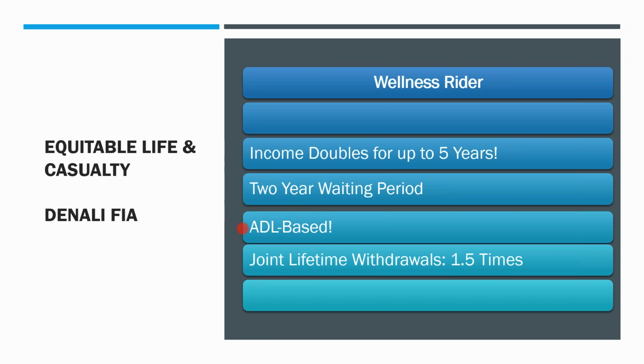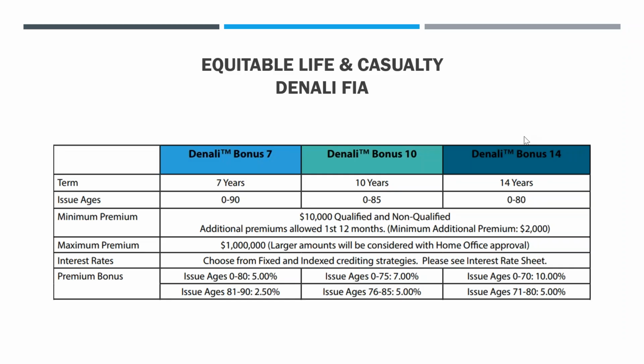Now, I do say the income's double, but it's 1.5 times if you do a joint lifetime income, and you can't do this for the first 2 years. It's a 2-year waiting period. So you have to have the policy in force for 2 years before you can get the doubled income. So just keep that in mind as well. Let me show you folks an example of how this works.